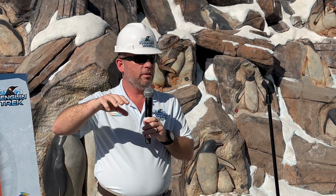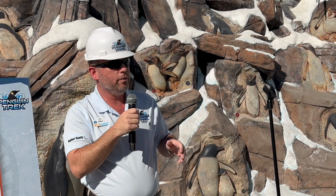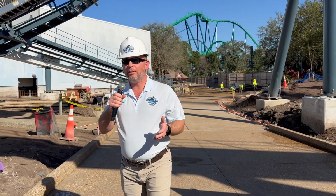So on today's walk, we're going to walk through the realm. We're going to go under the track. We're going to go inside in what we call the show box, and walk in reverse out of the queue and end up right back here, where we'll do a little Q&A with myself and my friend Connor Carr, who is somewhere around here. All right, everybody, welcome to Stop 2 on our expedition today here in Antarctica.